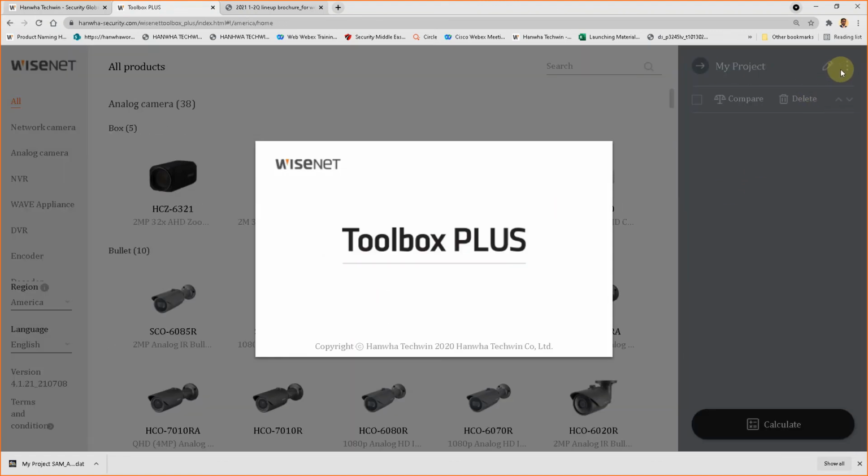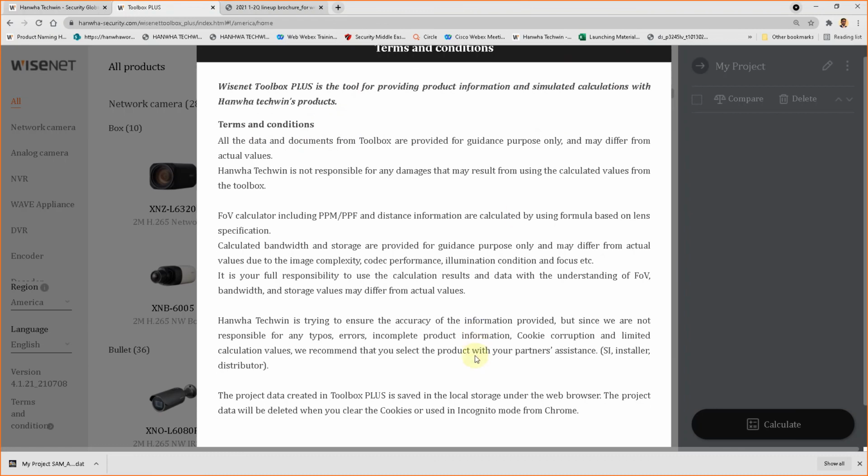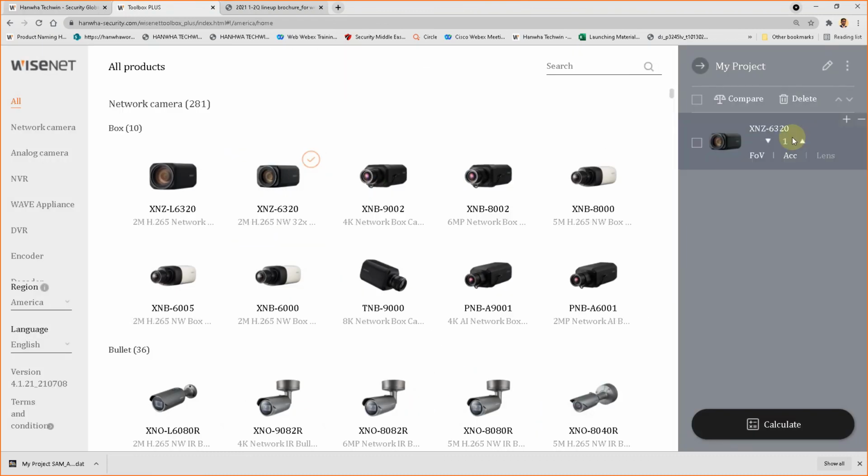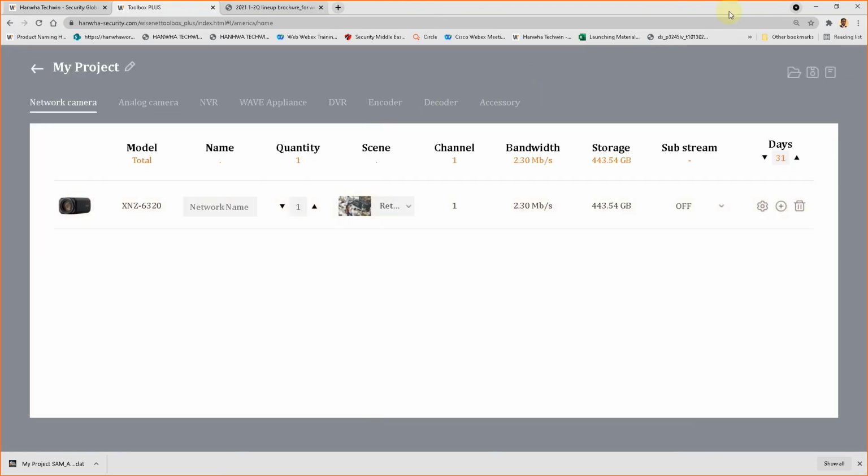Got it? So that's one. Then, okay, if you select any camera, calculate. Yeah, I can open it. Did I save? Yeah, I saved. Okay, so you can edit the quantity here.